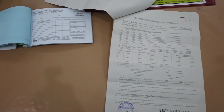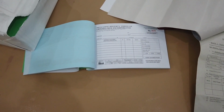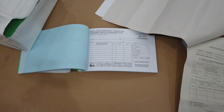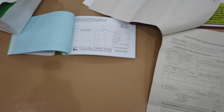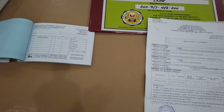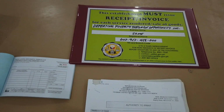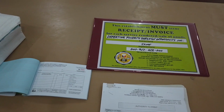Because when they print this, they're going to take it back to the BIR to be inspected to make sure that your numbers are in sequence. And they will be asking you to present all these receipts when you do your audited statement annually. So what will happen now? All donors will be receiving this via PDF. And Defeating Poverty Through Opportunity will now have to keep all these receipts to present to the BIR during the annual financial statement audit.